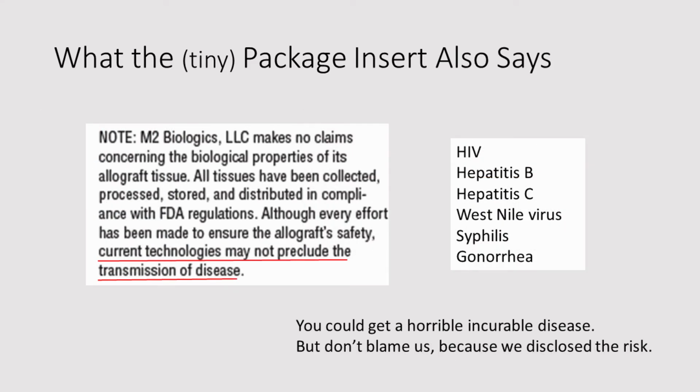Here's what the tiny package insert also says, that current technologies may not preclude the transmission of disease. What kind of diseases are we talking about? Well, nasty viral diseases for the most part: HIV, hepatitis B, hepatitis C, West Nile virus, syphilis, not exactly a virus, and gonorrhea, also not exactly a virus, but possibly floating around in amniotic fluid. So basically, you could get a horrible incurable disease, but don't blame us because we disclosed the risk.